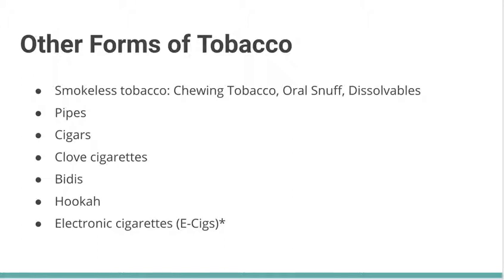Now, people who use smokeless tobacco forms are addicted to nicotine, but may use it for different reasons, may have different patterns of use, and they also may have different patterns of relapse. Now, there are no specialized treatment programs for smokeless tobacco products, so they typically come to smoking cessation programs for help.